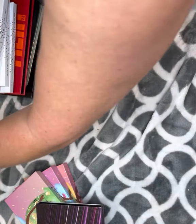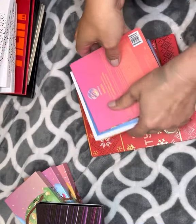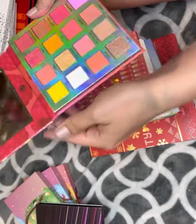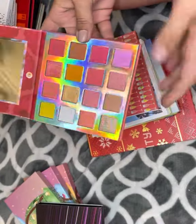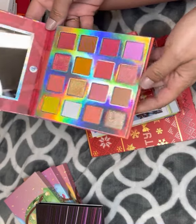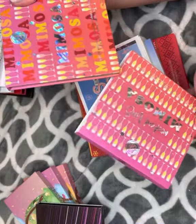So, and my other ones. Let's see. Like I said, I have some other ones I will still have to look at. This is the Weekend Vibes. This is the Mimosa palette. I love this for summer. It's beautiful. Even though it doesn't have a lot of deeper shades, I still really like to use this one in the summertime.